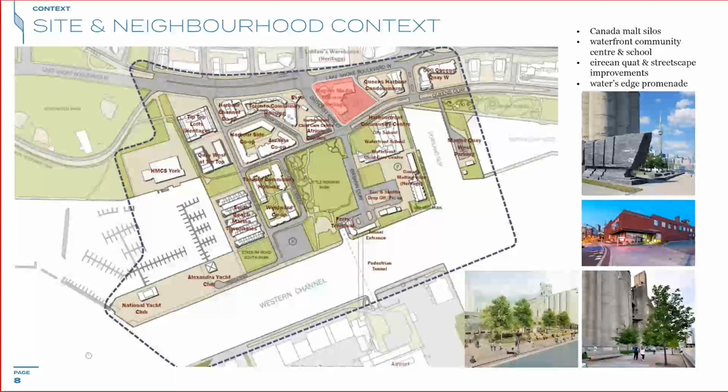Sue went over this in more detail, but I think this was a key direction from the panel in 2018, is to learn from and find direction in the Bathurst Quay neighborhood plan and context. We very closely followed this with city staff. We've been monitoring the ongoing and significant public investment and capital projects that are coming after council's approval in 2019 of this plan with the Waterfront Secretariat and community.